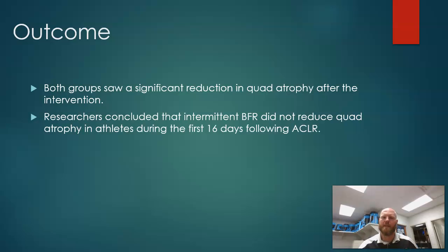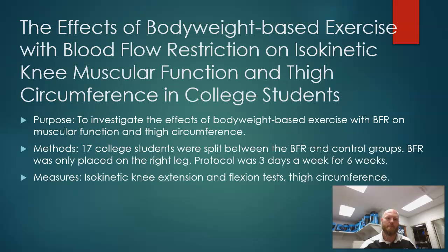Both groups saw a significant reduction in quad atrophy after the intervention. Researchers concluded that intermittent BFR did not reduce quad atrophy in athletes during the first 16 days following ACLR.